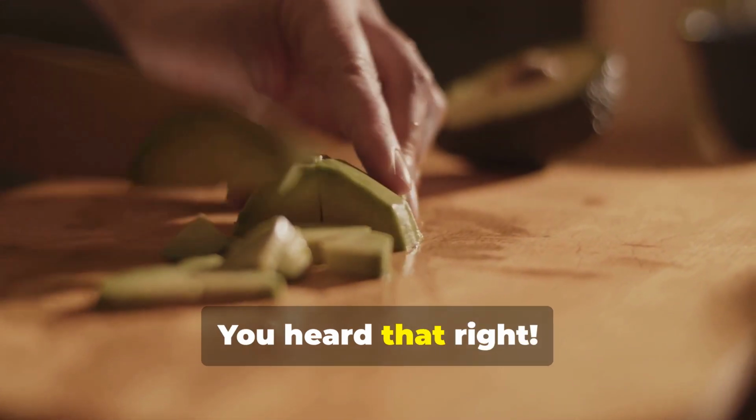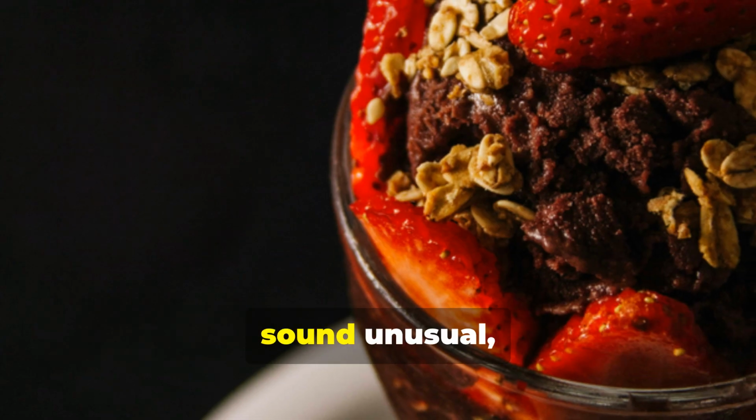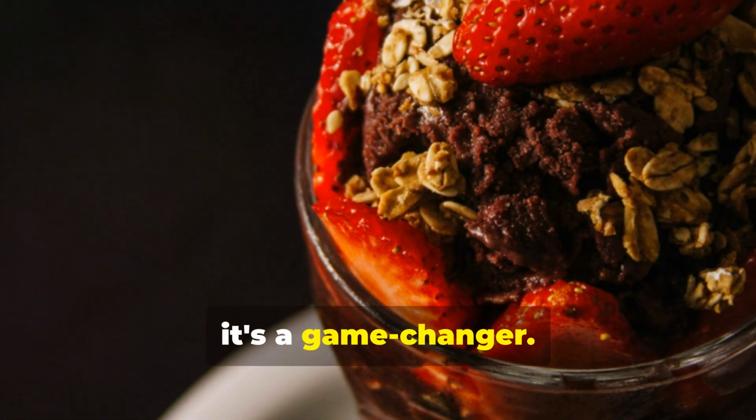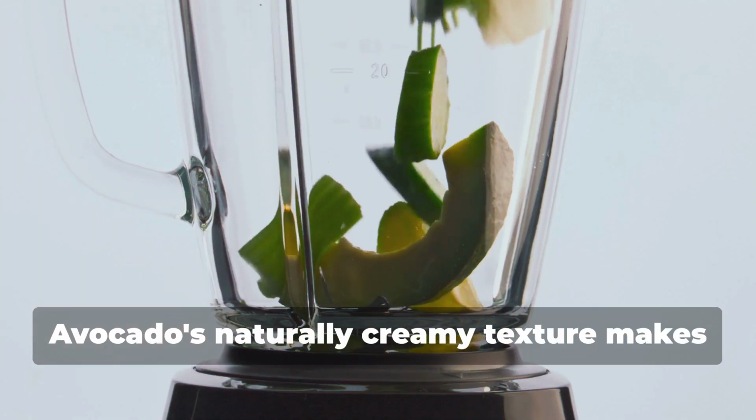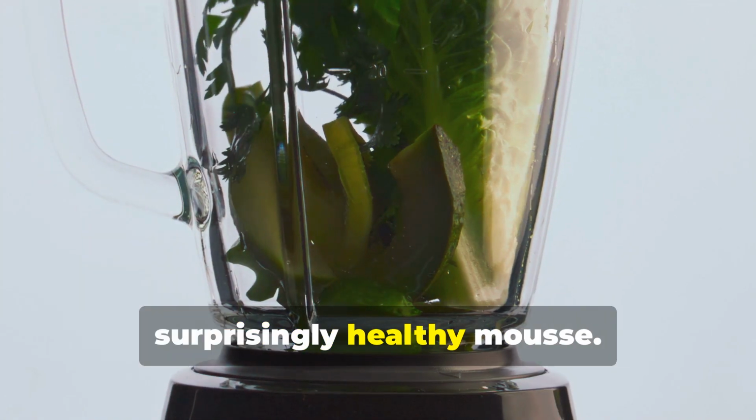Avocado for dessert? You heard that right. This creamy, dreamy avocado chocolate mousse might sound unusual, but trust us, it's a game changer. Avocado's naturally creamy texture makes it the perfect base for a decadent and surprisingly healthy mousse.